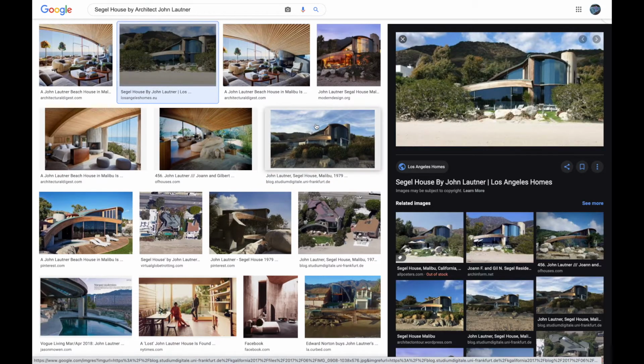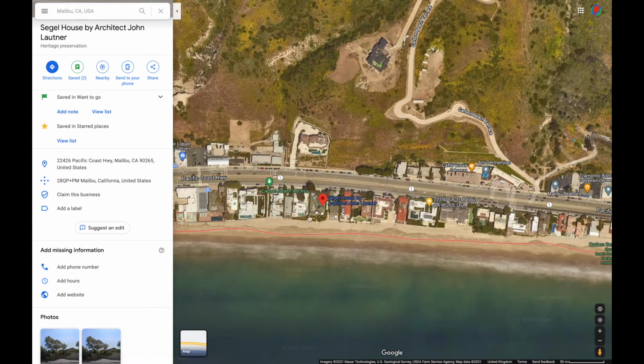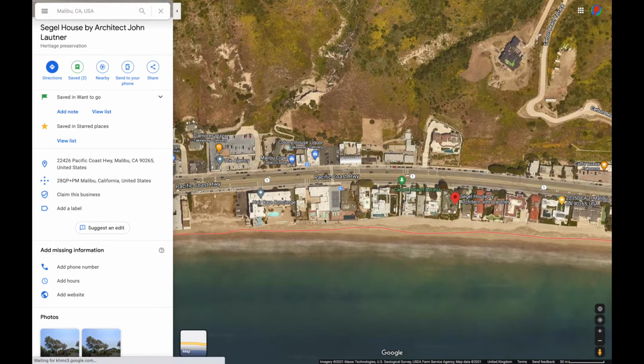Yeah, kind of architecturally quite quirky and a bit different. So an interesting one to look at. And here we have a slight aerial view, so you can see the property is quite big compared to the one next door to it. So that's the Sigel House, by architect John Lautner.